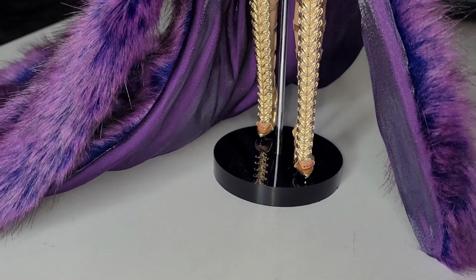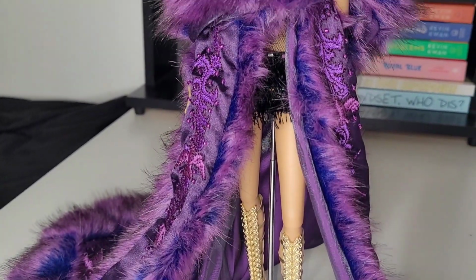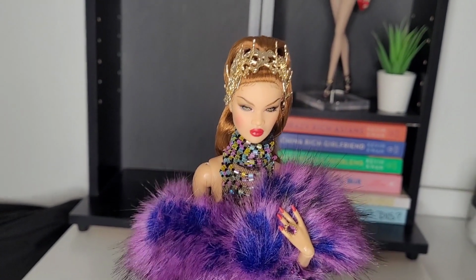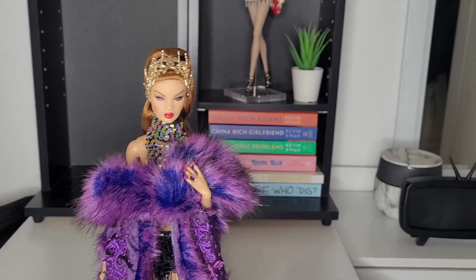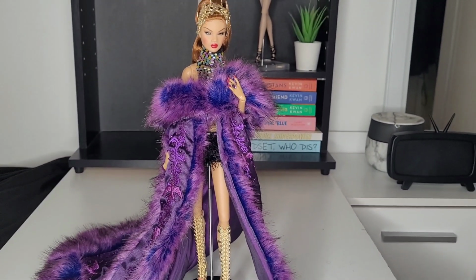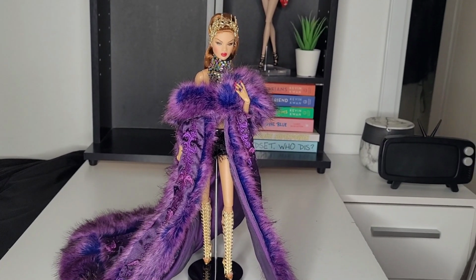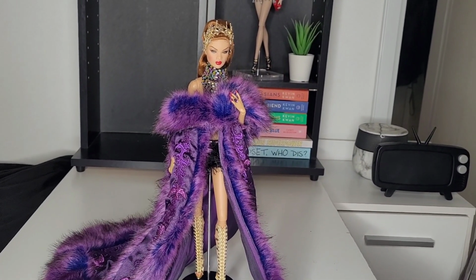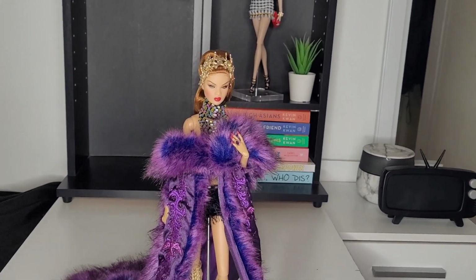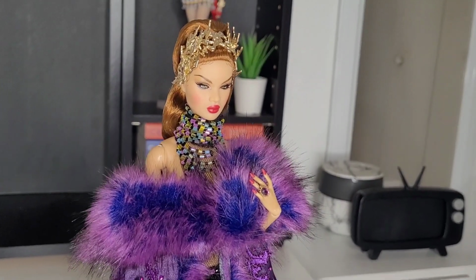Now you're probably wondering who's wearing this amazing coat. Booyah! Yep, it had to be her. I call her Robin. She's my version of Rihanna. This coat was inspired by Rihanna. It just seemed like the perfect fit. And thankfully, because Vanessa actually had that crown piece, I was able to use it here and get further inspiration from the original Rihanna Met look.